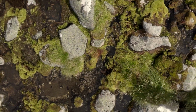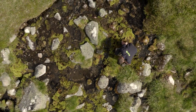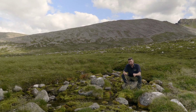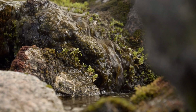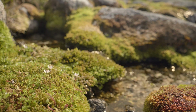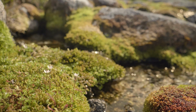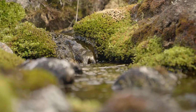We're getting on well on our climb up the mountain now, and we found ourselves in probably one of the most magical and beautiful places in the mountains. This is a spring flush where water comes out of the mountain itself and creates this rare habitat full of diversity. We can see starry saxifrage, we can see fountain moss, and lots of other really rare mosses and liverworts.